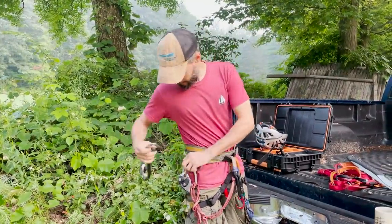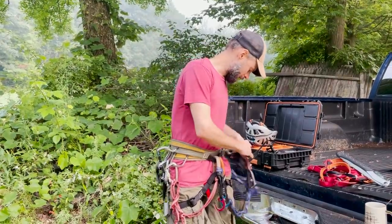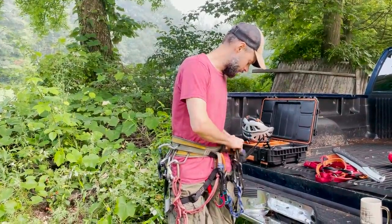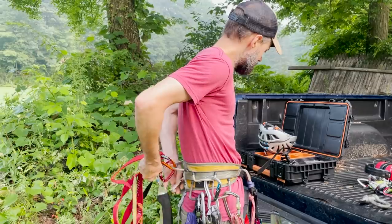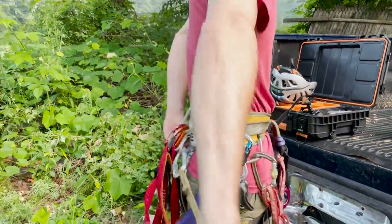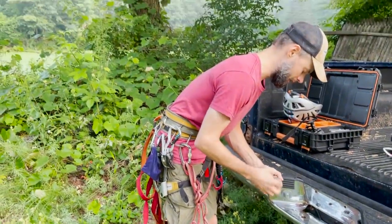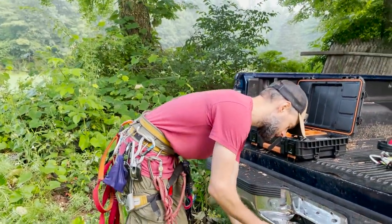Cutting trees during a lightning storm, no thank you. So we are back at it today. Let's see if we can finish this up, because we got some more thunderstorms coming in this week, and it'd be a real bummer if that tree took the boathouse out.